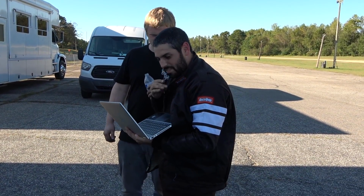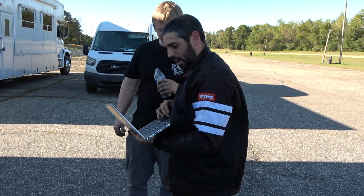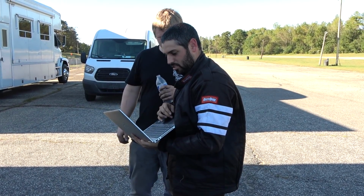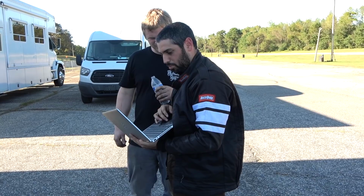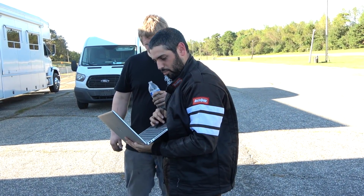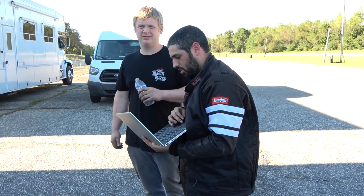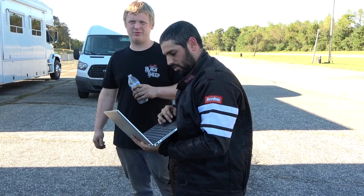Look at target boost. And look at actual boost. Hold on, what's this purple? Dome pressure? Dome pressure and target. Dome pressure is your target. Target boost, yeah. So they should overlay pretty good.